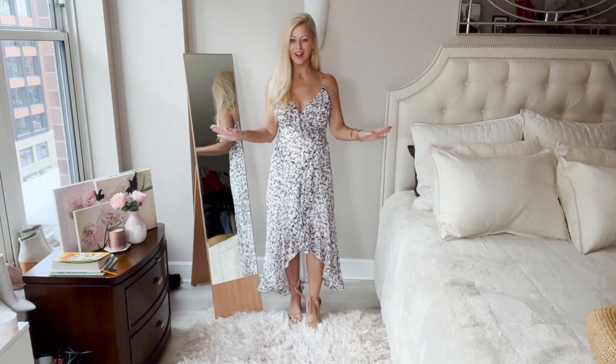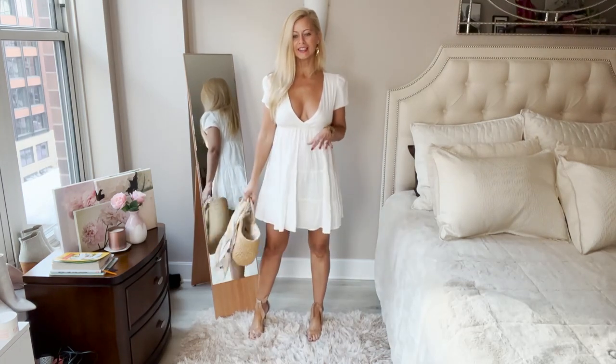But I've got it covered. So let's get to the next one. Okay, so this is the next dress.